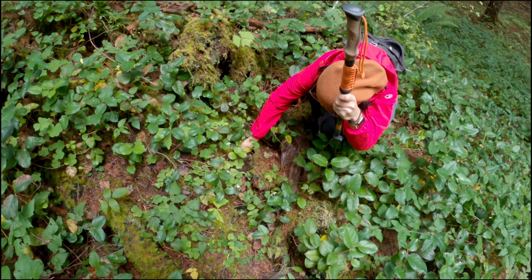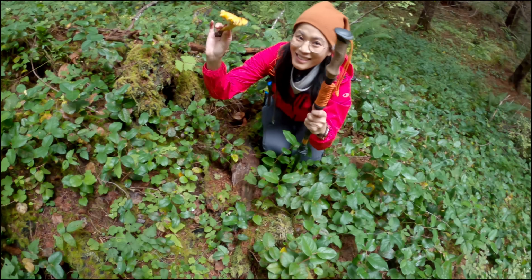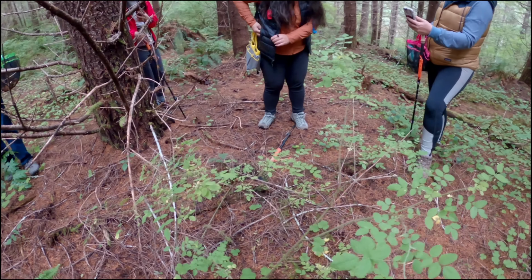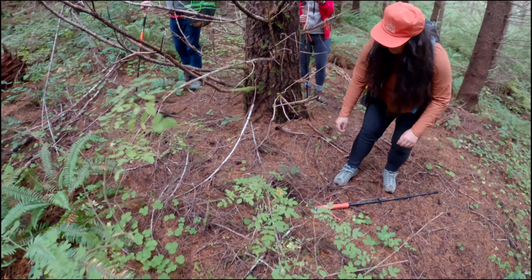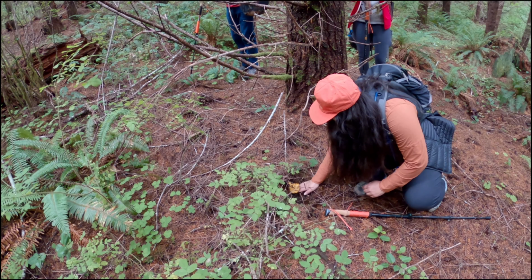Oh, man. Is this still a chanterelle? Oh, I have to see that one. Whoa, look at that. Wow, Jen. Okay, here. Liz just uncovered a shrimp that has a colossal mushroom in it. That is a toad.